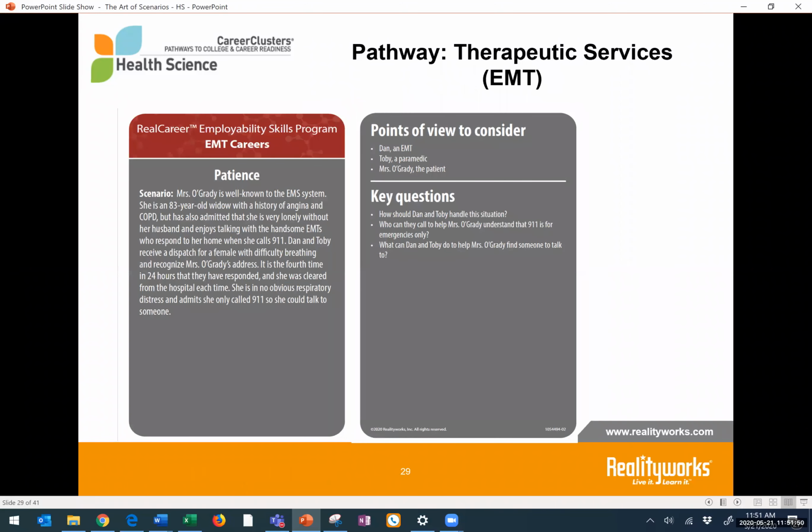Now, here's an EMT scenario focusing on patients. Any EMT can tell you how critical that skill is in the field. So I'm going to read it quickly. Mrs. O'Grady is well known in the EMS system. She's an 83-year-old widow with a history of angina and COPD, but also has admitted that she's very lonely without her husband, and she enjoys talking with the handsome EMTs who respond to her home when she calls 911. Dan and Toby receive a dispatch for a female with difficulty breathing and recognize Mrs. O'Grady's address. It is the 4th time in 24 hours that they've responded, and she was cleared from the hospital each time. She is in no obvious respiratory distress and admits she only called 911 so she could talk to somebody.